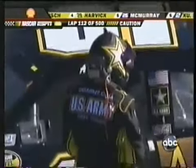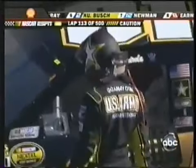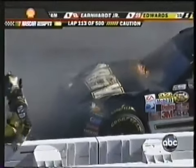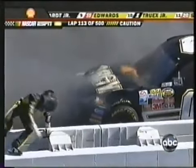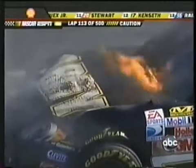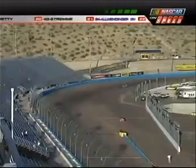He was involved in that chain reaction crash earlier in the afternoon down in turns 1 and 2, and now he comes out of the U.S. Army Chevy. It's got something crazy going on right here. It's just like a fuel fire or maybe an oil fire under the hood. This makes me think it's fuel because it's coming out of the carburetor intake opening there. It was probably related to the crash you had earlier. See, the front of that car all caved in. It might have jolted. It could be the oil cooler. It actually could be an oil fire under the hood, and then it makes its way out that open.